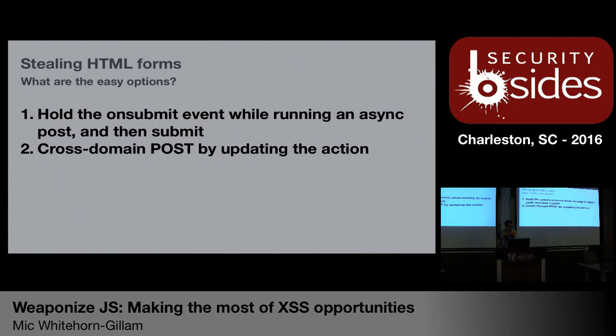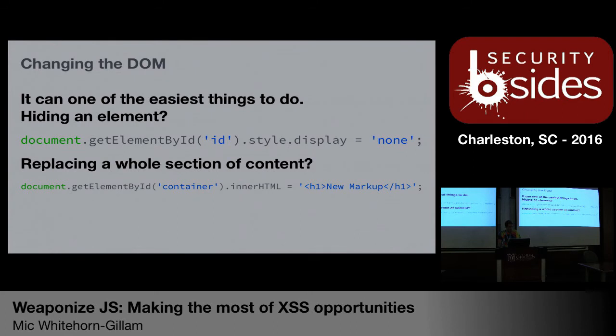sort of explains exactly what I was just talking about. So I hold the on submit event while I wait for the asynchronous post to happen, and then execute it, changing the DOM. I'm not going to spend a lot of time on this. Most of the time you're going to get a hold of your element, you're going to do a .innerHTML and throw in the markup that you want. Usually that's going to be the easiest way to do it. It's also a good thing to look for if you're looking for a cross-site scripting vulnerability, by the way, because it tends to be taking a value and throwing it in someplace that it will render.